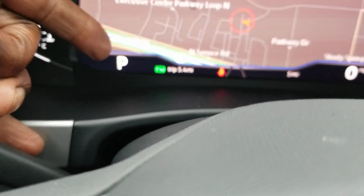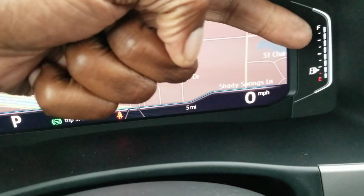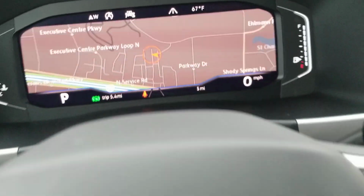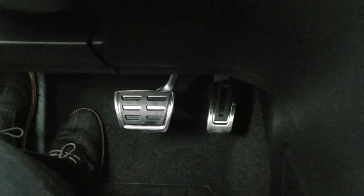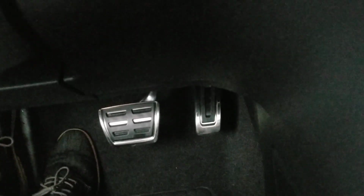Driving gear is right here. Temperature gauge is right here. Fuel gauge is over here, and speed's right here on this one, just so you know. Down at the bottom here, I have chrome covered pedal caps right there. The footrest does not have chrome on it, but the gas and the brake do.